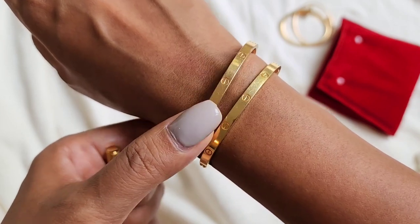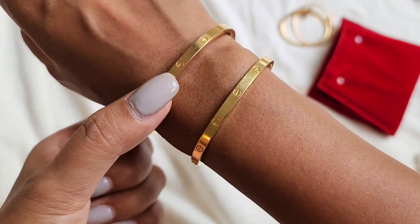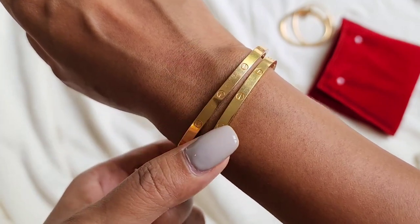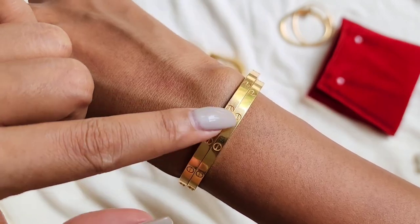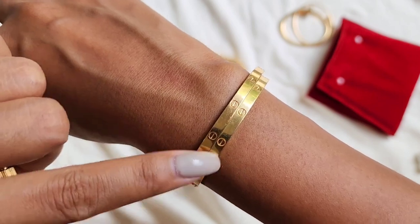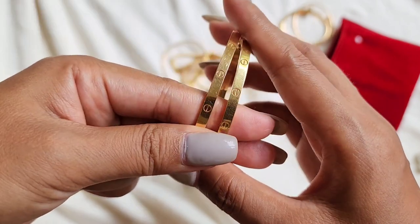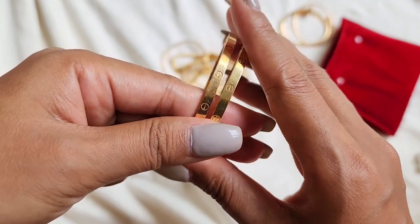So this is size 16 and this is size 15. This one is rose gold and the other one is yellow gold. As you see, I have major scratches on this bracelet, but anyway, I enjoy wearing them. I highly recommend this Cartier Love bracelet SM, especially if you have a small wrist.